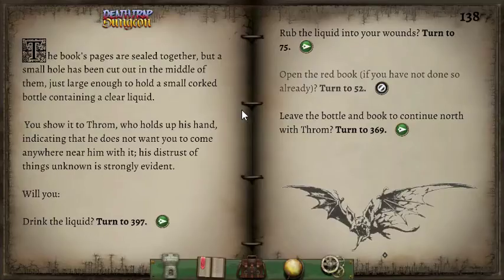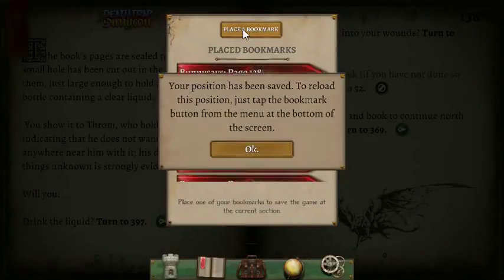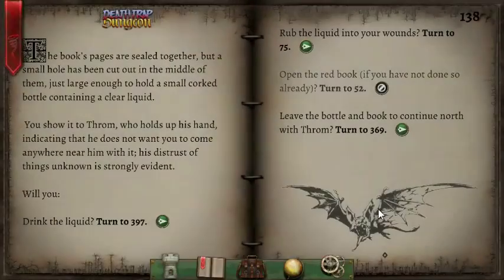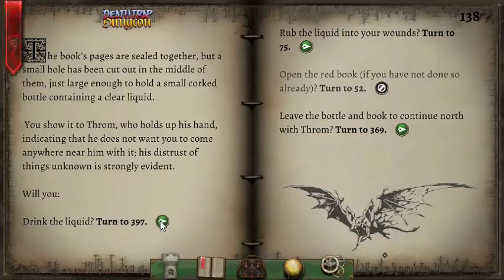Well, I don't want to rub the liquid into my... Well, what if it's poison? I'll take a little bit of damage, but if I drink it and it's poison, I'll drop dead. You know, I'm not going to drink it. I'm going to go for it. You know what? I'll bookmark this, though, just in case. But let's do it. Let's drink the liquid. I'm hoping it'll heal my skill or luck or whatever, or something like that.